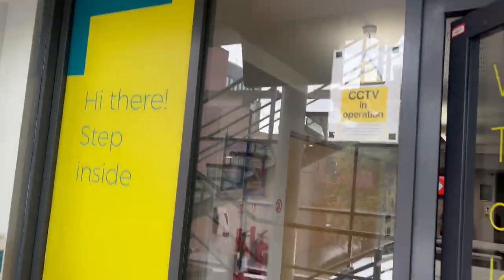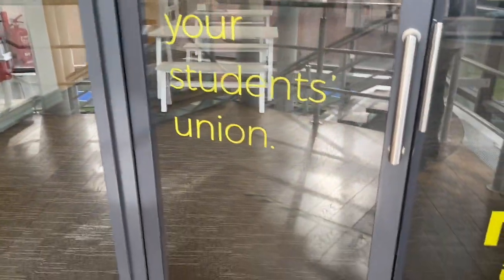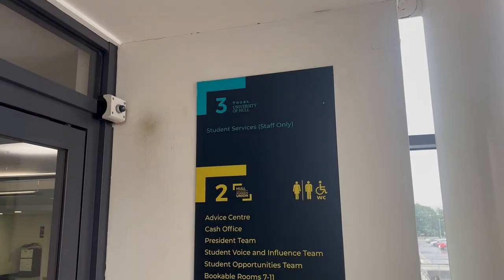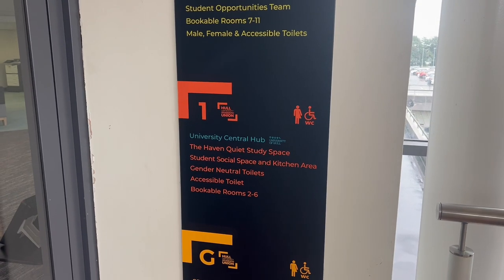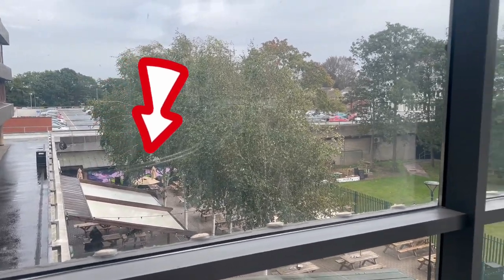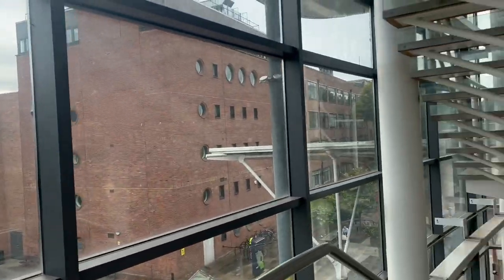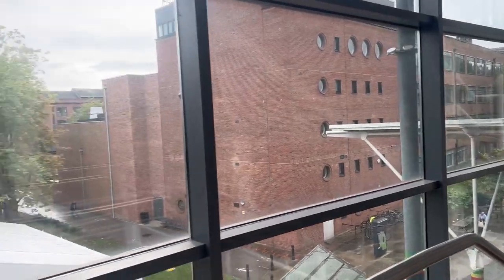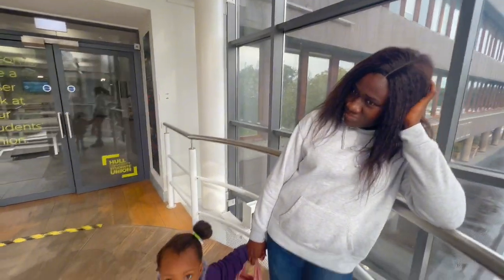Step inside. So, student union, right? There's a restaurant, nightclub, bar downstairs. But this essentially is the University Hall. Alright, chairs. So, you see? And of course, your videographer has been the one and only.